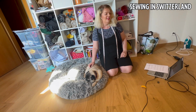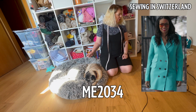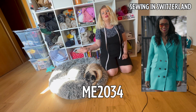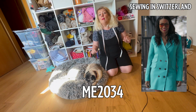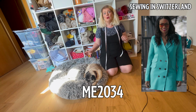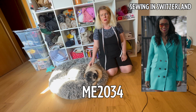This next one is ME2034, and this is by Butte J'adore, and I think I've got her name here. Nikki Brooks is the designer behind that, and it's a phenomenal piece of design. It is just stunning. The level of work that has gone into this jacket dress is just incredible.